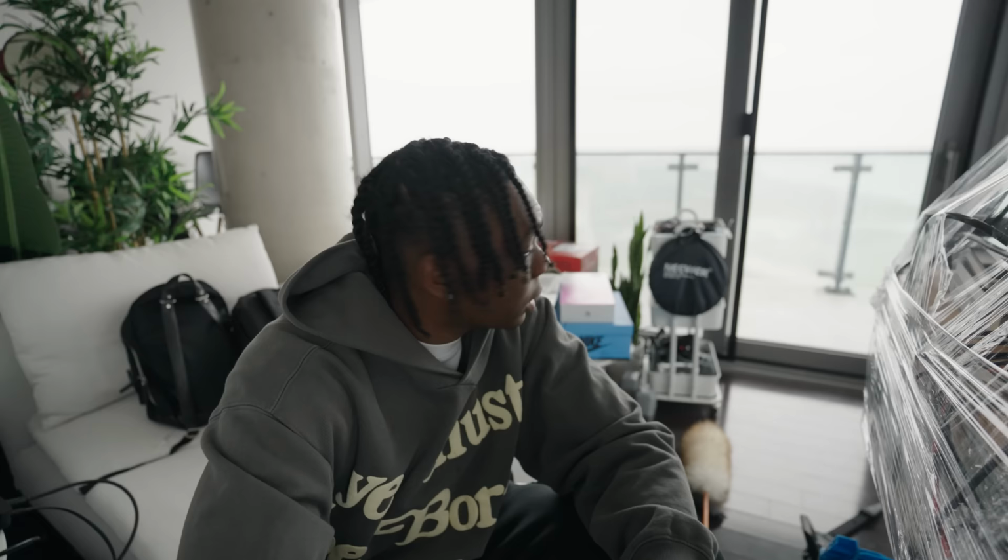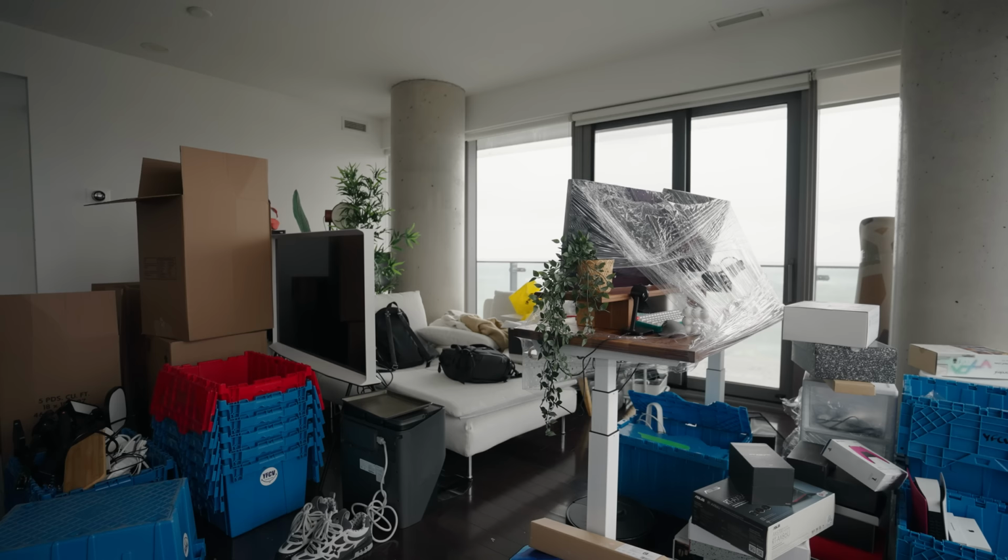We moved every single thing super easy down to the apartment. So that was that. Move out process, easy. Moving in, easy. Unpacking, nightmare. So day three of figuring out this whole mess. As you guys could probably tell, the entire place is just a mess.